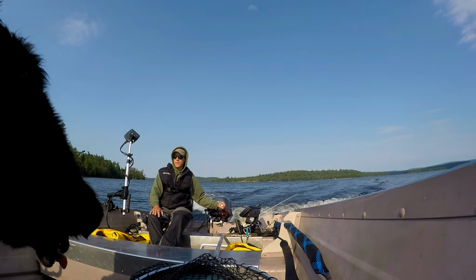I think a fish just chased it down. There we go. That's a good way to start the day. Nice walleye. That didn't take long at all. This guy chased it all the way down the bottom, and he was up suspended, which was really cool. Look at how he choked that jigging worm. Not a bad one to start the day with.